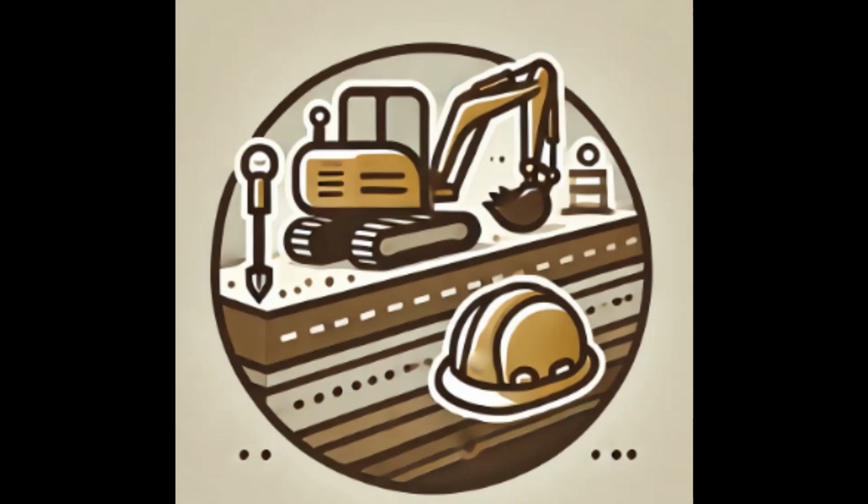Okay. Sloping and benching make sense for situations where the soil is relatively stable or the excavation isn't too deep. But what about those really challenging scenarios where the soil is super unstable or we need to dig really deep? What options do we have then? That's where shoring and shielding come into play. These systems provide more robust support to the excavation walls, essentially creating a temporary structure to hold back the soil and prevent it from collapsing.